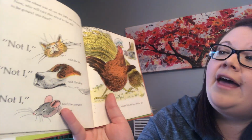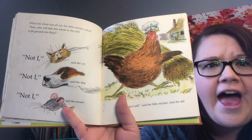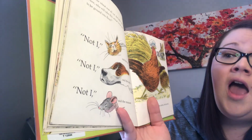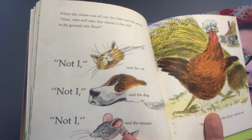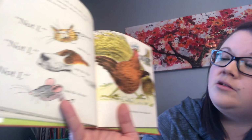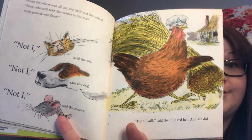She's harvesting it. When the wheat was all cut, the little red hen asked, "Now who will take this wheat to the mill to be ground into flour?" Who do you think's going to end up doing it? "Not I," said the cat. "Not I," said the dog. "Not I," said the mouse. "Then I will," said the little red hen. And she did. What did she say they're going to grind it into? Flour. We do lots of baking with flour.